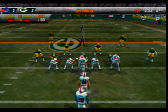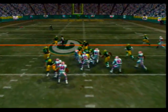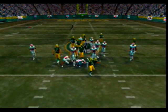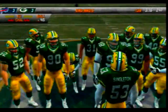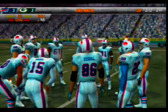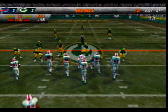On the delay. Williams is there for the tackle at the 45-yard line. Thomas busted through for a few tough yards. Ball on their own 45. Ball on the 45-yard line.